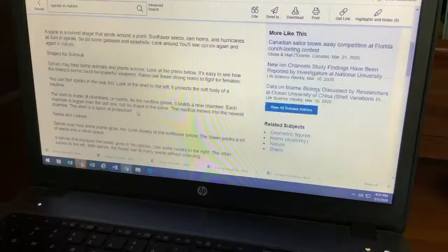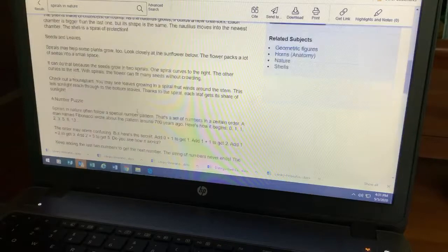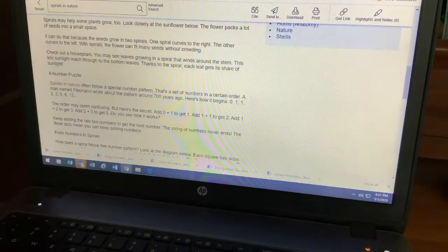Now I wanted to go down and look at this part that's called a number puzzle. It says spirals in nature often follow a specific number pattern. That's a set of numbers in a certain order. A man named Fibonacci wrote about the pattern around 700 years ago. Here's how it begins. 0, 1, 1, 2, 3, 5, 8, 13, and so on.